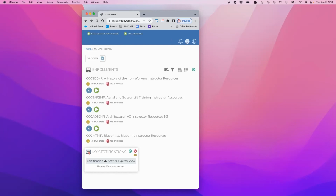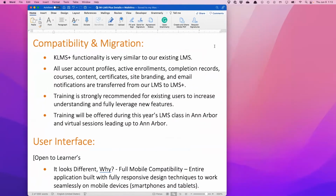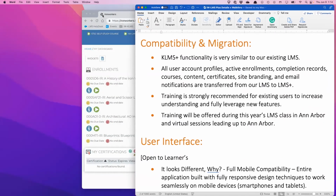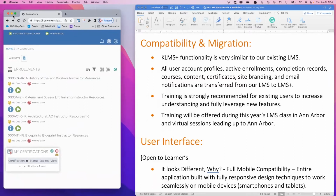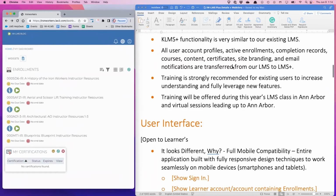Compatibility and migration. Let's talk about this real quick. I'll bring this back. All account profiles, active enrollments, completion records, courses, content, certificates, site branding, and email notifications are transferred from our LMS to the LMS Plus. When we make this move, it's all coming with us. All your data will be there.